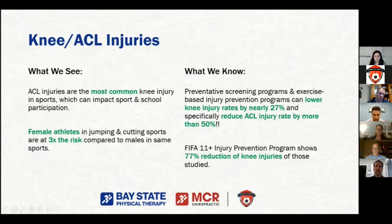So this lengthy time away from the team and the inability to play can have an emotional toll on a young athlete, especially if they're in their later years of organized sport with no plan for advancement to the collegiate level. So injury prevention can be critical for the young athlete's emotional health along with their physical health. And female athletes are at a higher risk for ACL injury at about 3 times compared to their male counterparts. So while all athletes benefit from injury prevention, it's especially important to identify these risk factors for female athletes.